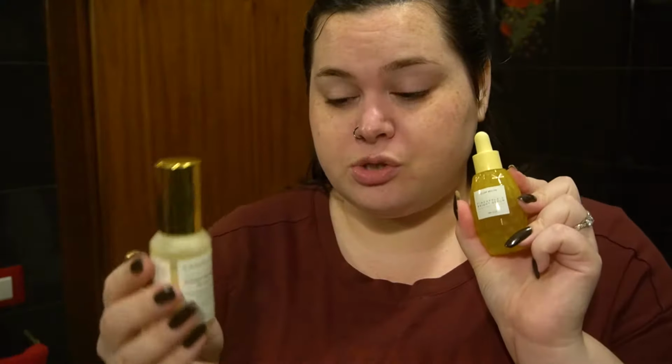Okay, the next thing I do is choose a serum that I want to use for the night. I only use one serum. A serum is really something you have to choose according to what you're trying to remedy on your skin. For me, I always like glowy, brightness, those kinds of things. So I go back and forth between these two lately.